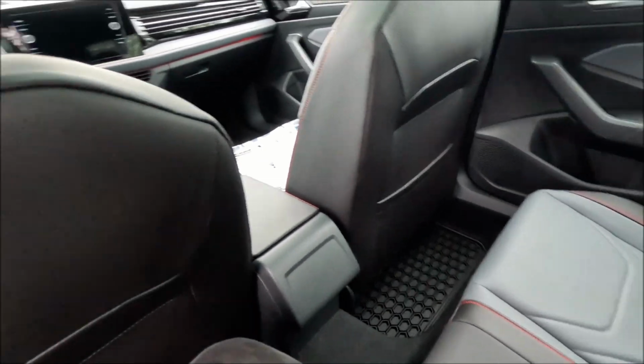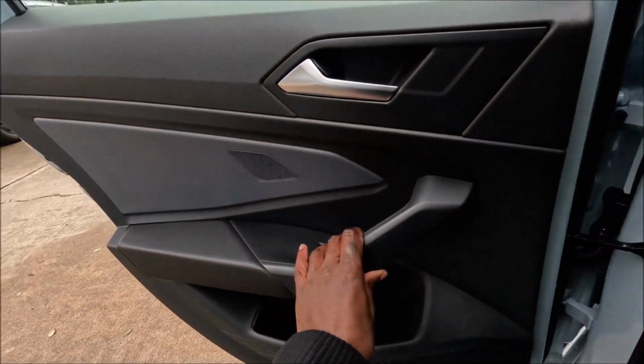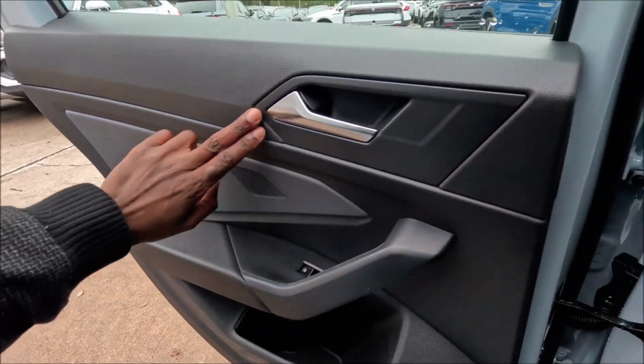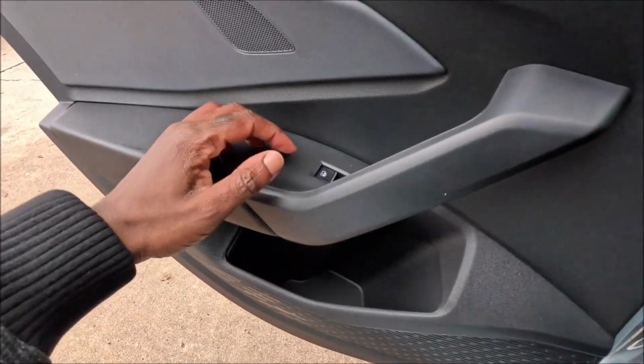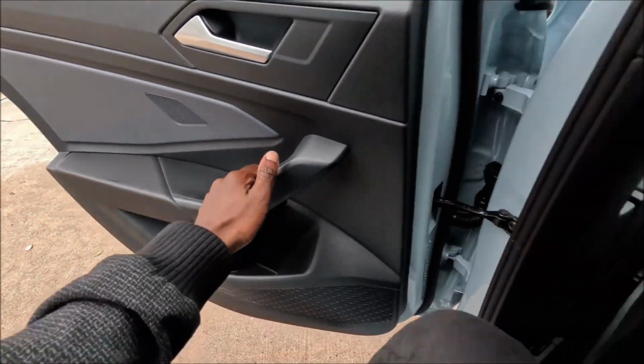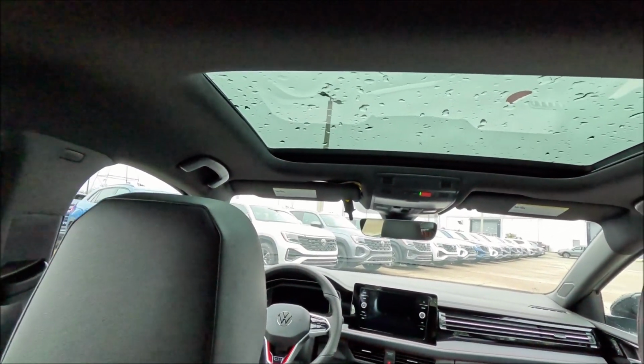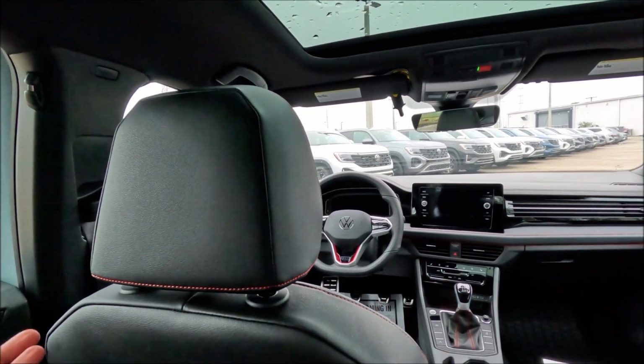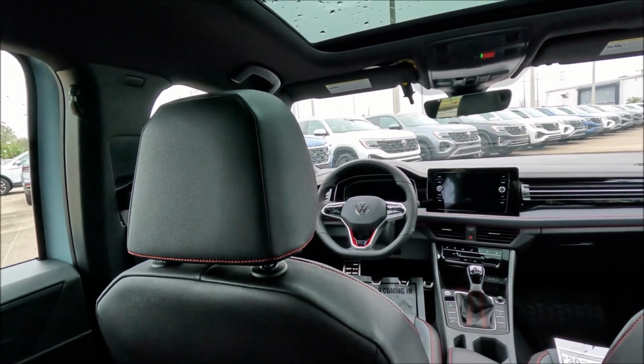Now, you guys will see that in our door paneling, you will see the Grigio insert when it comes to the door cards, soft touches on the armrest as well, aluminum for the door handle, your speaker grill there as well, and your window controls too. And then you look up, a lot of natural light when it comes to that big sunroof, gets it back here as well, and makes it a comfortable place to be when it comes to the back of the GLI Autobahn.